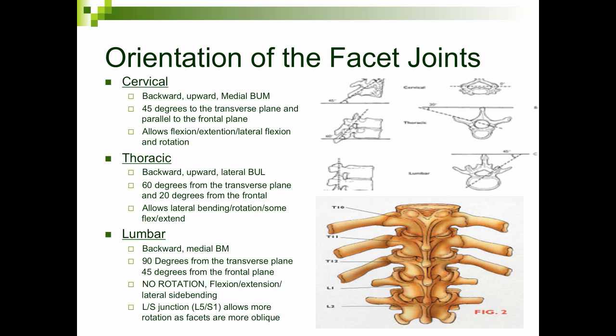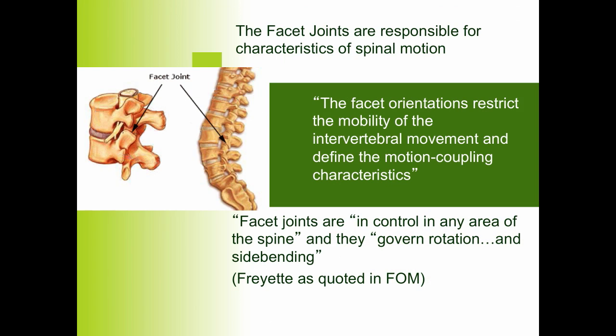Finally, there's the lumbar spine, which faces backwards and medial. You can see it's pretty much straight up and down, backwards, and then out at a medial angle. It's 90 degrees from the transverse plane and 45 degrees from the frontal plane. So there's no rotation here, and it does primarily flexion, extension, and some lateral side bending. The LS junction does allow more rotation as the facets are more oblique there. So that's a transitional area, which makes it a little bit different.